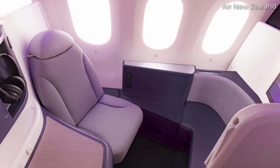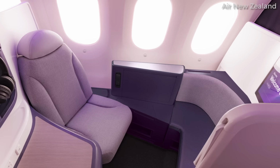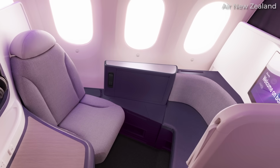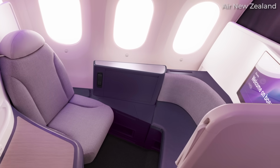All seats feature an 80-inch lie-flat bed, a fully closing door for added privacy, expanded space, a 24-inch 4K display, and an ottoman that doubles as a guest seat. These seats will be available as a paid seat selection when booking a Business Premier ticket.